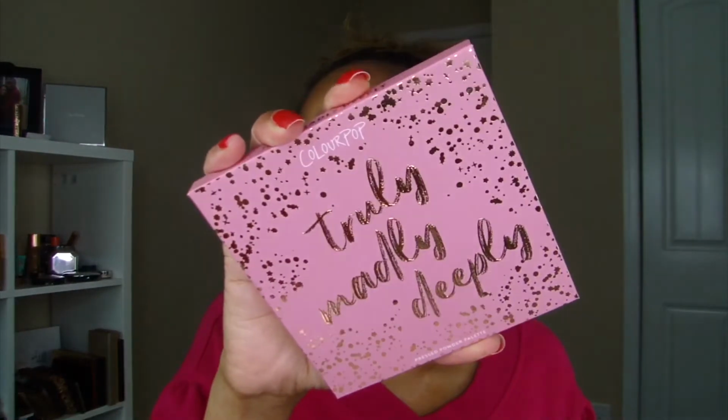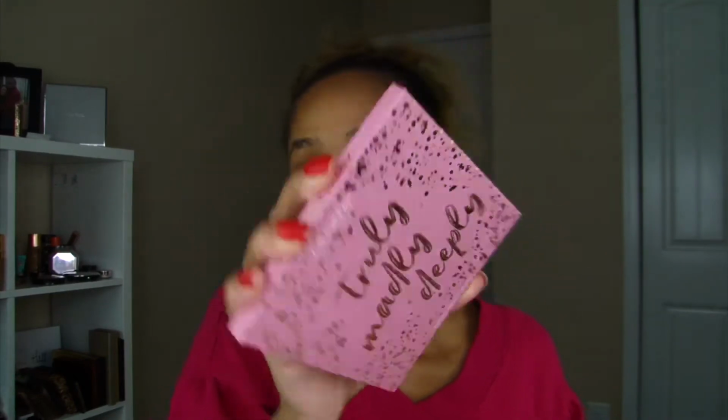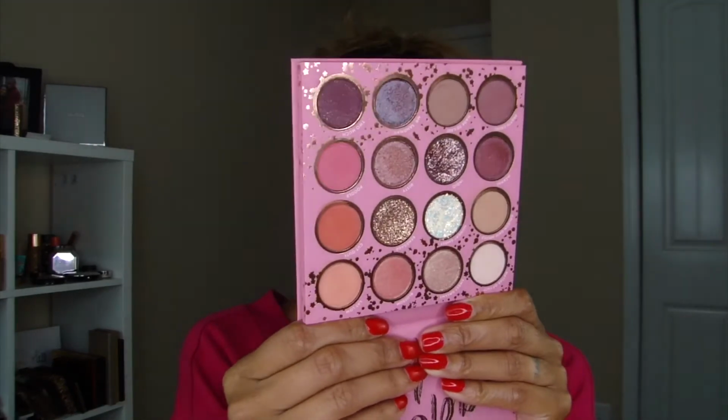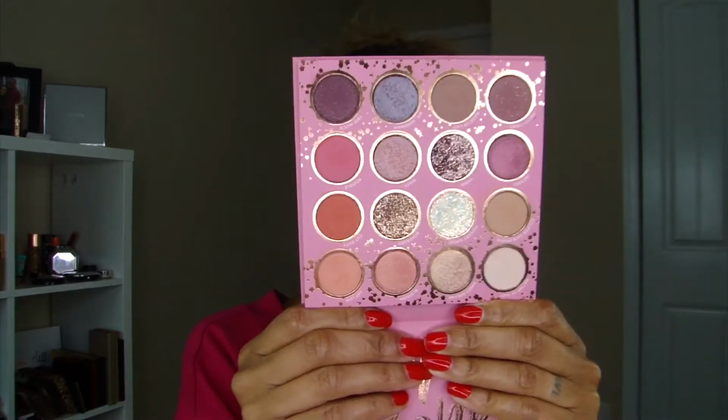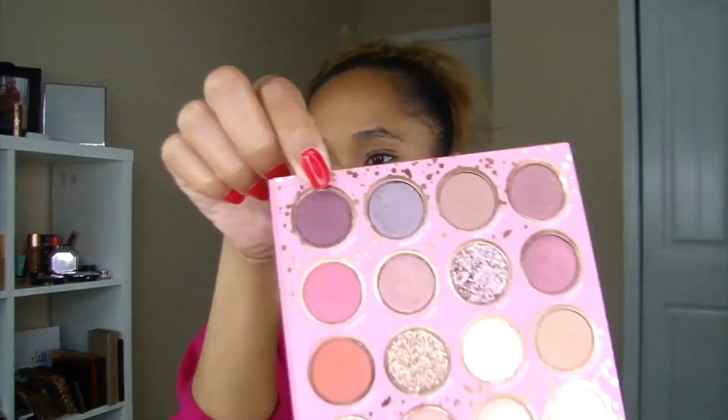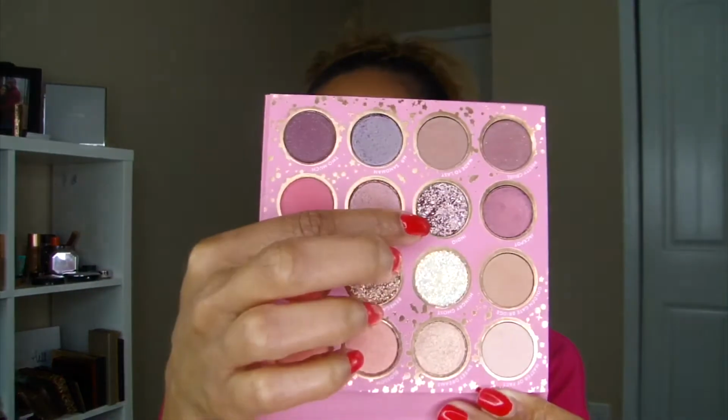Let's do some eyes. Okay, so today I wanted to use a new eyeshadow palette that I actually wanted to give away. I was so excited about this. So this is the ColourPop Truly Madly Deeply eyeshadow palette. Here are the shades. I've already swatched it, so if you see fingerprints in them. And they're just so pretty. These purple shades right here, and then this purple glitter shade right here, they need to be on my eyes. So let me bring you in just a smidge.